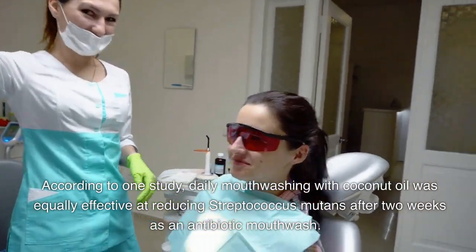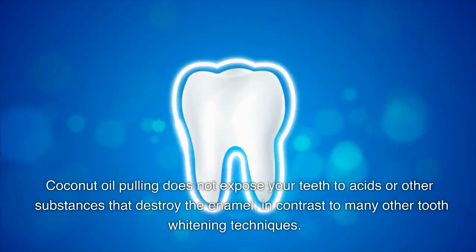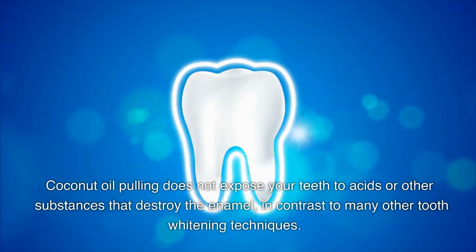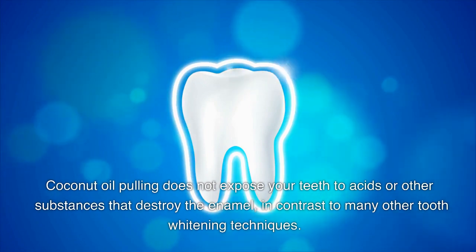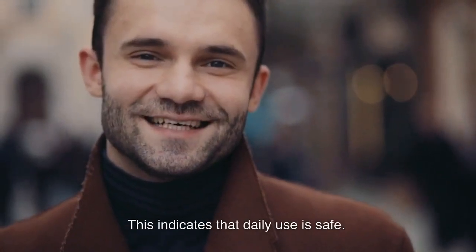an antibiotic mouthwash. Coconut oil pulling does not expose your teeth to acids or other substances that destroy the enamel, in contrast to many other tooth whitening techniques. This indicates that daily use is safe.